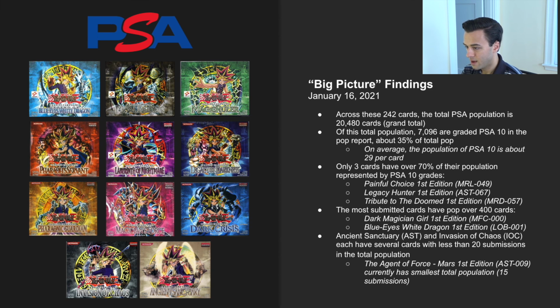The most submitted cards have pops over 400 cards, so 400 submissions. Those are the Dark Magician Girl and Blue Eyes White Dragon first edition LOB. No surprise there. Those are very popular cards. There are tons of resubmits happening in those categories. People have a 9 Blue Eyes White Dragon LOB and they just keep resubmitting and resubmitting and resubmitting until they get a 10 out of it, right? There's a lot of that going on in some of those categories that have like 350, 400 submissions.